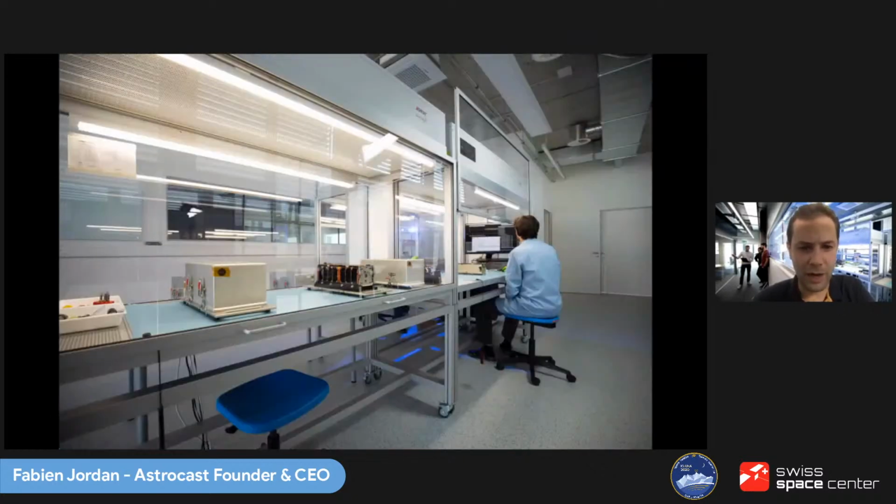So this is part of the clean room. You can see here the flow boxes where we integrate the satellites. And the satellite you can see here is a 3-unit CubeSat. This is one of the 5 flight models that we are preparing for launch later this year. And here you can see one of our key engineers doing some testing on the ADCS, the attitude control of the satellite.